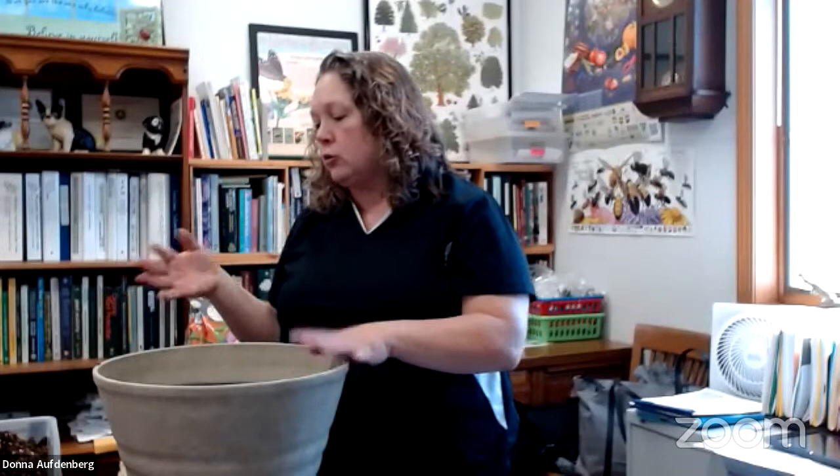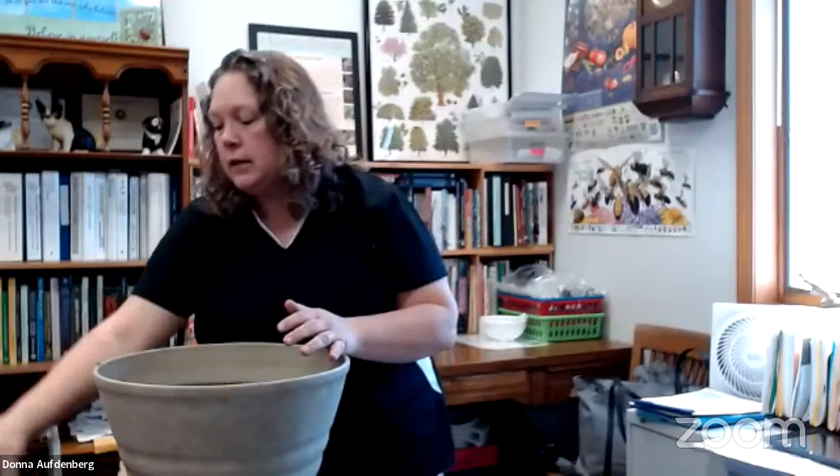Now this is a potting mix. We're seeing more and more mixes that are classified as peat free, so they don't have peat moss in it. This one is one of those. It has a lot of bark in it, a lot of ground up things. If you just look at it, it doesn't look like it has any peat in it. It may have compost in it because it is marketed as an organic type mix. So what I'm going to do is put more soil on top.